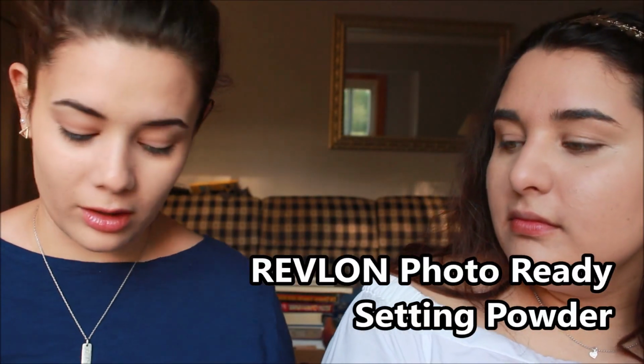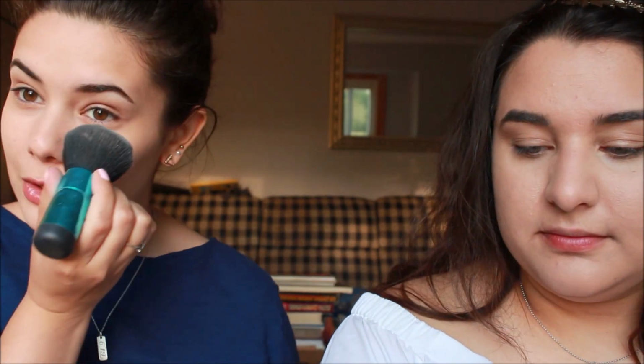So to set all that, I'm going to use the Revlon Photo Ready Translucent Powder. Love it. Used it forever. And instead of brushing it on, I'm just going to use a patting motion just to make sure it all stays right where it is.